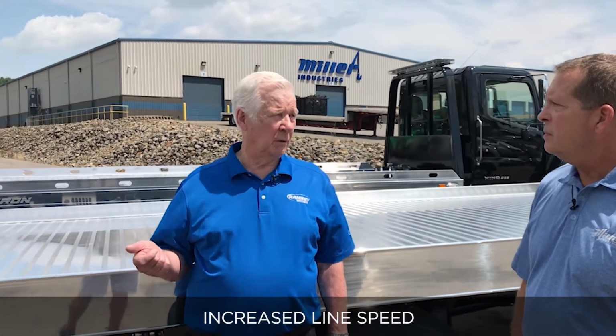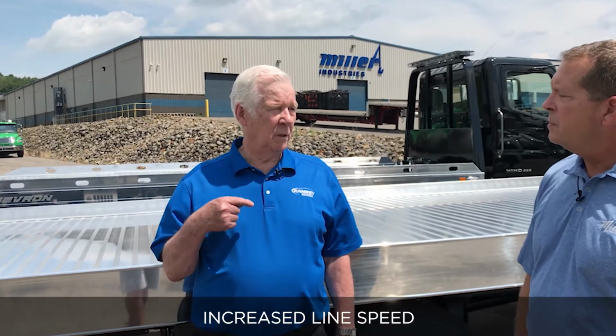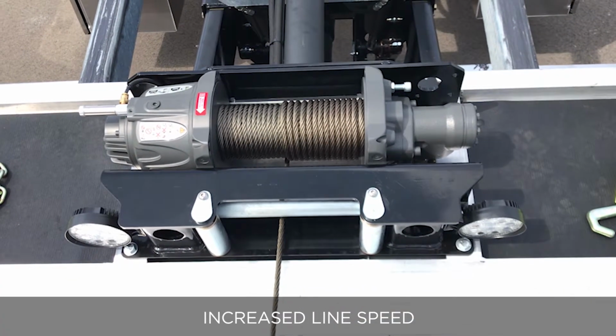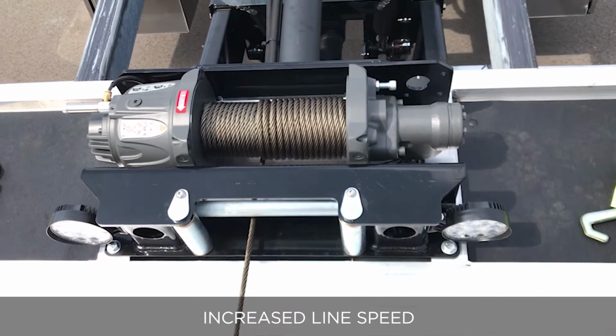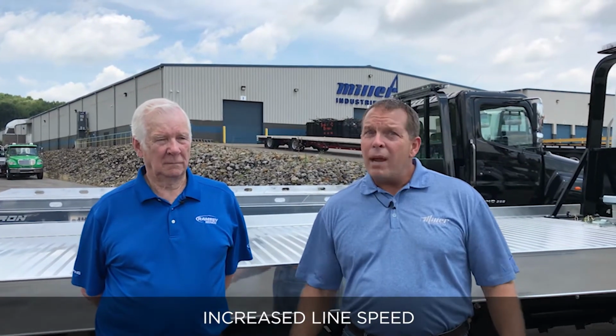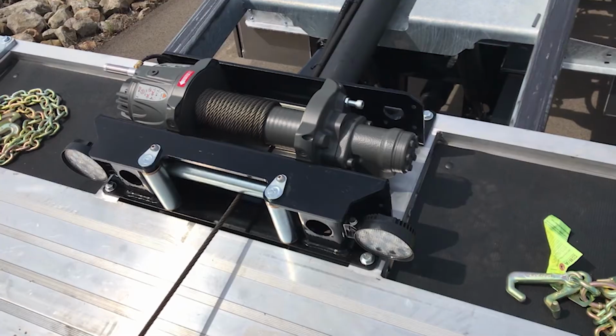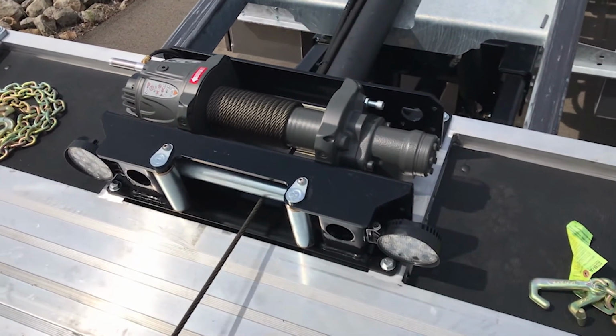Sure, Fred. Let's talk first off line speed. Everybody's concerned about line speed. The Sierra runs at 48 feet a minute versus our standard worm gear winch, which has 28 feet a minute. What that extra 20 foot per minute means is that the driver spends a whole lot less time on the side of the road. We all know that things happen in a matter of seconds out there on the highway, so every second counts. Let's do a quick comparison, Fred.